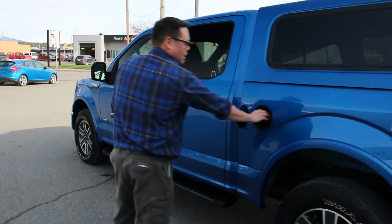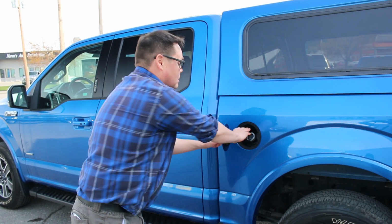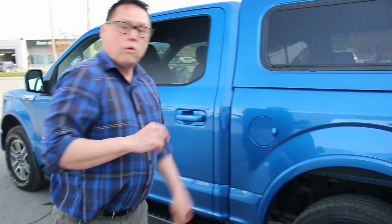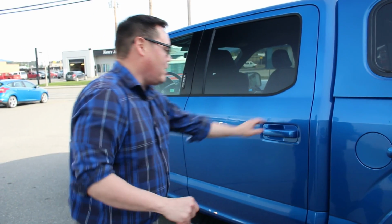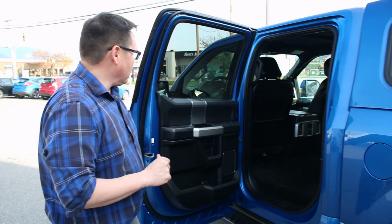It does come with the capless fuel delivery system. One of the nice things about this is it's actually an anti-tampering device. People can't put anything in, they can't take anything out. But also on those really hot days when normally your gas would evaporate, it's all sealed in there, so it has no place to go. So it actually adds to your fuel economy having that set up.